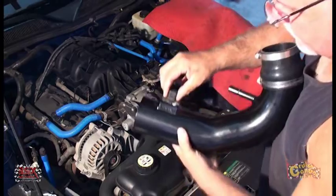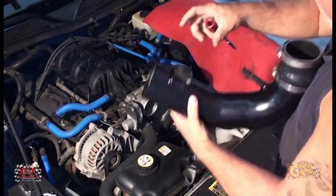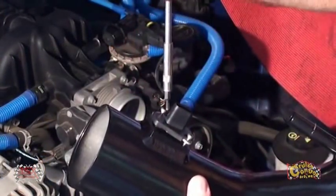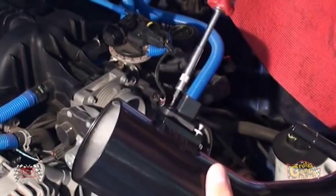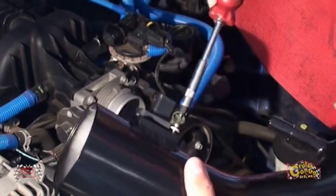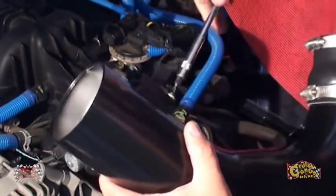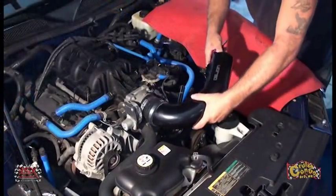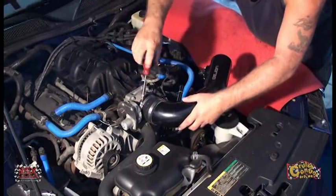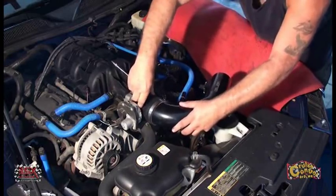Place the mass airflow sensor in the new tube. Don't worry about putting it in upside down because it only goes in one way. Then replace the screws and tighten the mass airflow sensor down. Make sure that the rubber gasket around the mass airflow sensor is making good contact with the tube. This will ensure that you have no air leaks. Remember, don't over tighten the screws because you may break the mass airflow sensor. Now place the tube on the throttle body and clamp it down with the hose clamps that are provided. Again, make sure not to over-tighten the clamps so you don't damage any of the pieces.